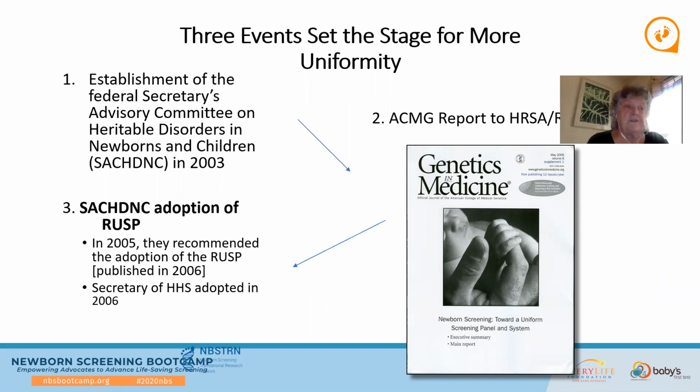The second event occurred in 2005. The federal government requested that the American College of Medical Genetics evaluate newborn screening programs and submit a report on what states should be screening for. This they termed the Recommended Uniform Screening Panel. That was presented to the federal government, and in turn, that report was presented to the Secretary's Advisory Committee. In 2005, they recommended the adoption of this uniform panel by the Secretary, and the Secretary of Health and Human Services adopted this panel in 2006. And here you have what's termed the Recommended Uniform Screening Panel, or RUSP. Next slide.